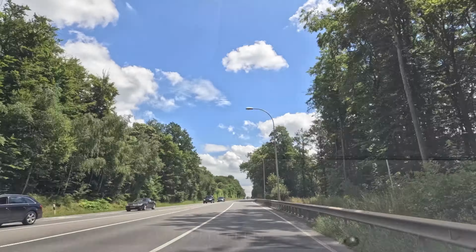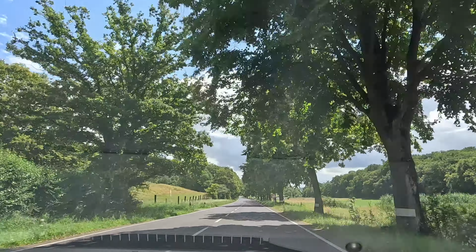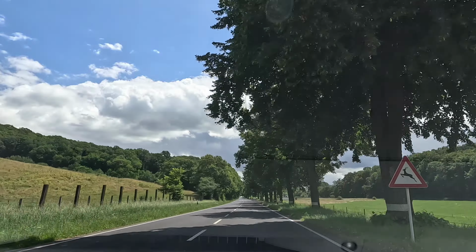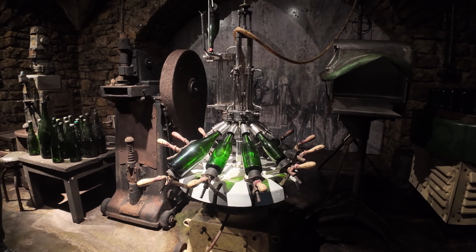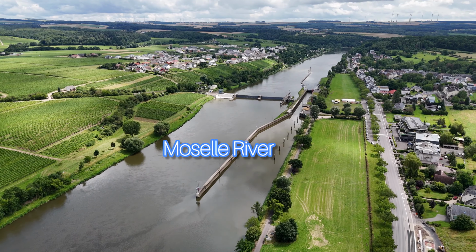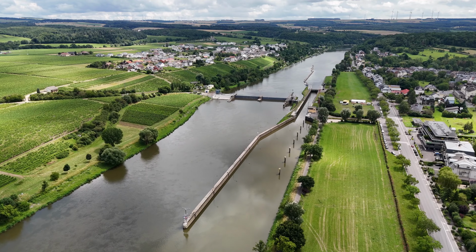Now we are leaving Luxembourg City behind and we're driving to the picturesque Moselle River region, famous for its vineyards and crémant. If you're a fan of sparkling wine, you're in for a treat. Crémant is a sparkling wine made using the same method as champagne. The Moselle River, forming the border between Germany and Luxembourg, offers stunning views and fantastic wine experiences.